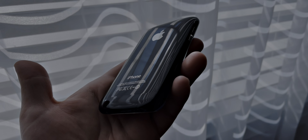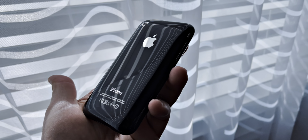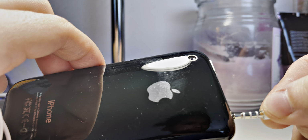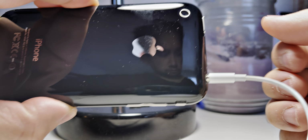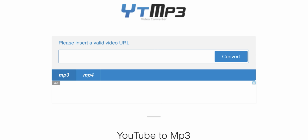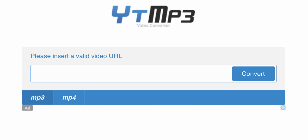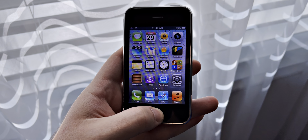And so, the iPhone of the bygone era. The era of Angry Birds, beer apps, and lightsabers. The era where you would dock your iPhone to play music and transfer said music from your computer, which you may or may not have used YouTube to MP3 to get. No, you totally didn't.